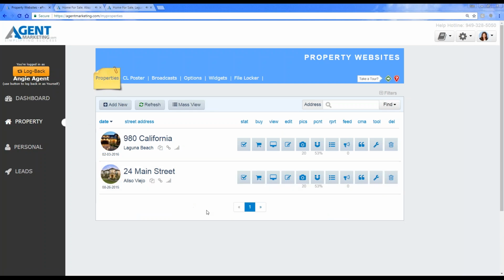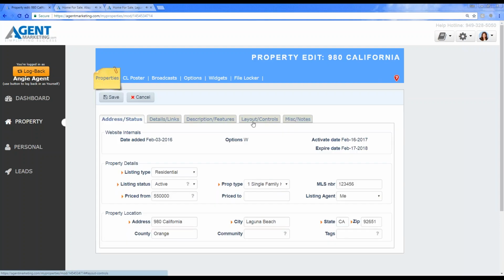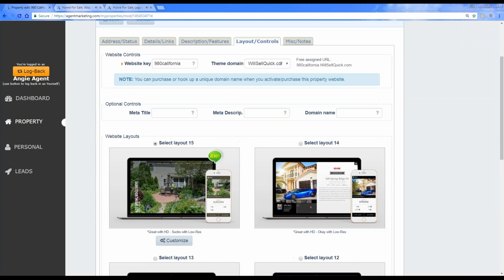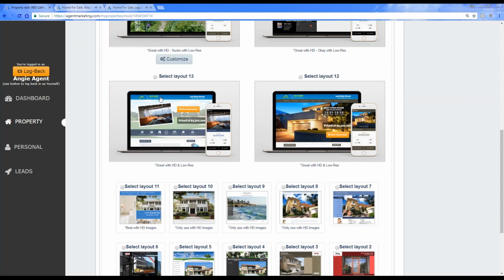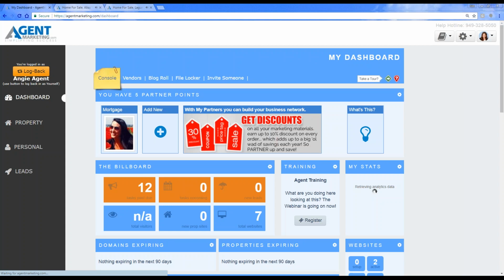Once you're here on your list of properties, you'll be able to click on the edit pencil. When you click on the edit pencil, you can go into layouts and controls. When you go into layouts and controls, you'll see that you have layout 15, layout 14, and then you can choose all the other different templates that we have available for you. So be sure to take a look at those. Use those. Those are going to be some great little templates that we have available for you.